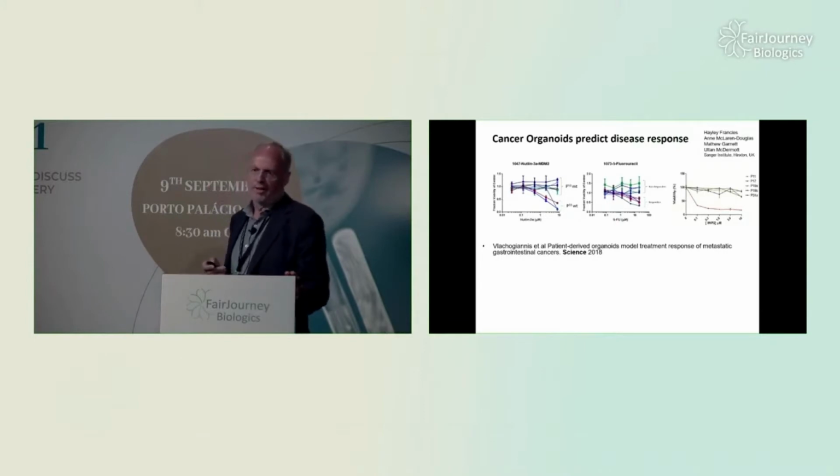that shows that in at least 4 or 5 small phase 1-2 trials, where at the same time that the trial started, they isolated tissue for organoids, the predictive value, at least for the drugs in those trials, all experimental drugs, was over 85%, both in terms of sensitivity and resistance, so extremely high.